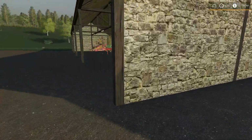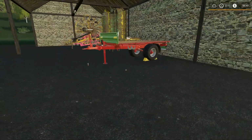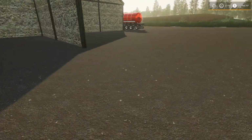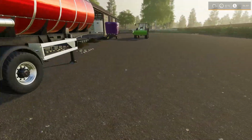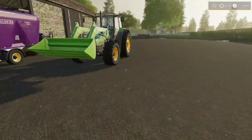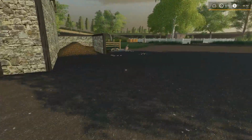Actually, I'm thinking the way pricing is going, we may sell this little trailer here and buy ourselves something. You probably already know what it is. A flatbed to load up pallets. Easy enough, right?